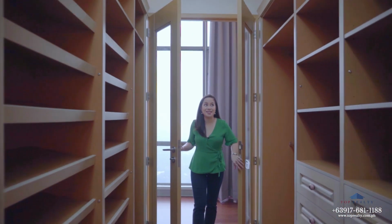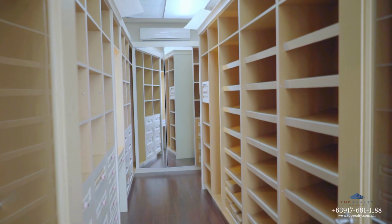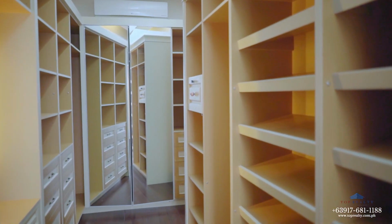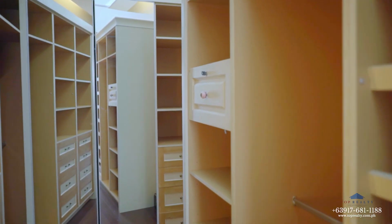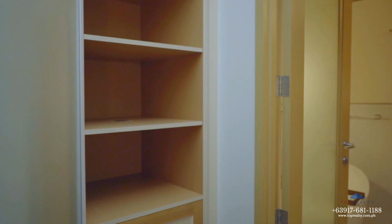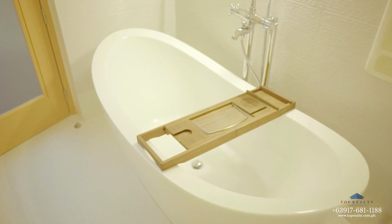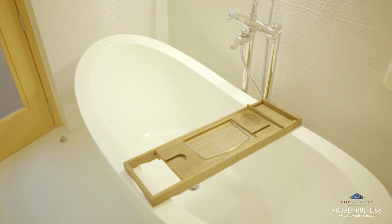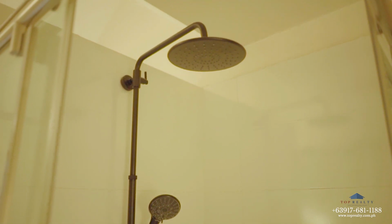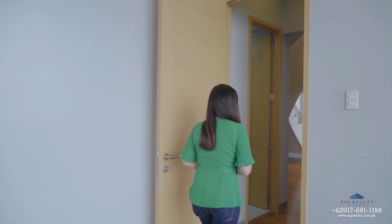Now this, your very own ensuite walk-in closet. All the space you need for your designer clothing. And you guessed it right, hidden at the end of this walk-in closet is a cozy master bathroom, which also has its own bathtub and his and her sink. Impressive, isn't it? But we have yet to see the best part of this home, so let's go!